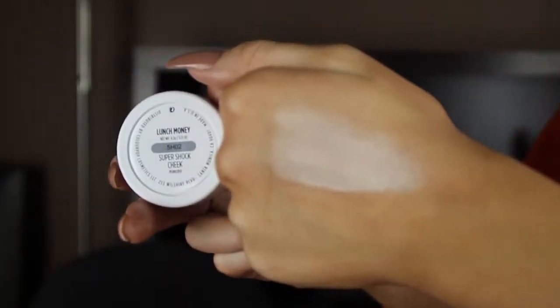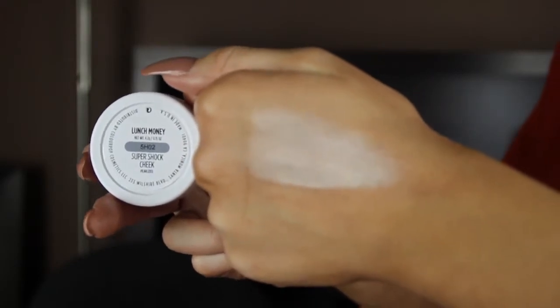Here is a really nice goldeny bronze kind of highlight. This is the shade Wisp, and I just thought it... well, obviously I thought it was amazing because otherwise why would I buy it, but very pretty. And then the next one we have here is the shade Lunch Money. So this is more of a goldeny champagne kind of color. And if you can tell right there and right there, twice I accidentally dragged my nail through this trying to swatch it. So, whatever, but I just wish that it could be flat.